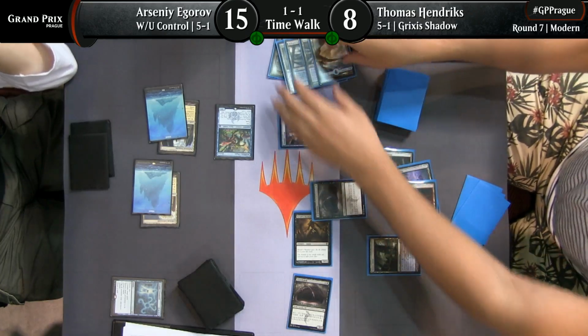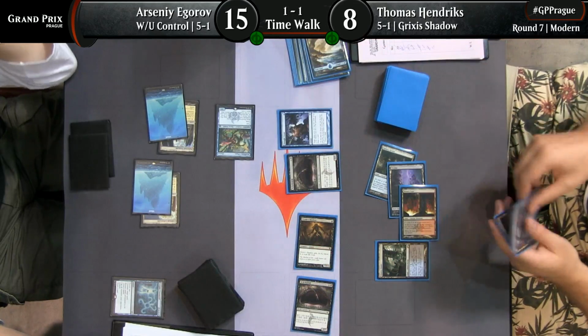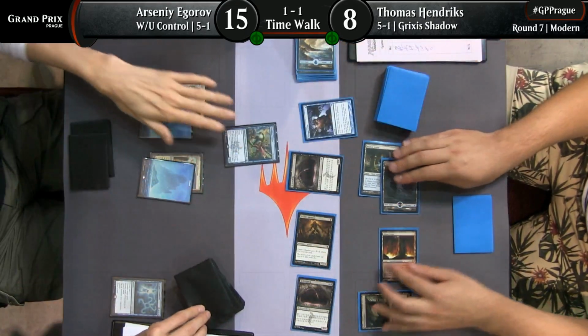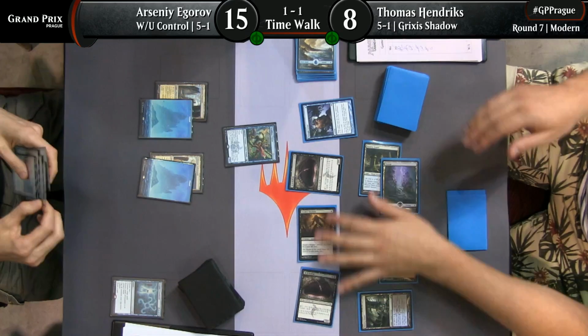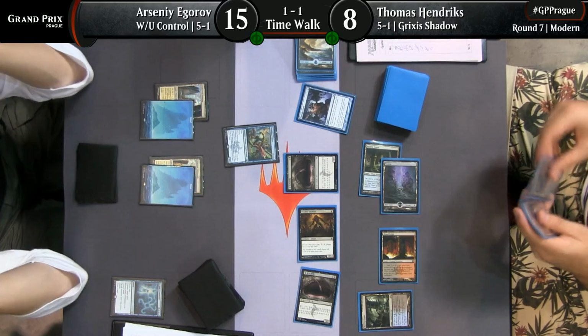It may mean that Agarov needs to draw another Cryptic Command so that he can tap down Hendrix's board for another turn. If he does find a second Cryptic, then between Vendilion Clique and Celestial Colonnade, I do believe that he will come out ahead in this race.